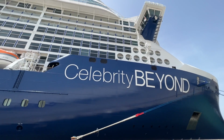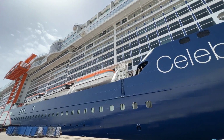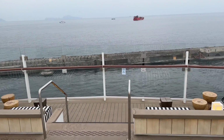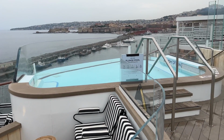I was fortunate to visit there in May of 2022 on board Celebrity Beyond, actually on the Celebrity Beyond's fourth sailing ever, and I got to spend the entire day exploring the Naples area. There's a lot to do in Naples. Of course, you have Capri nearby. You can take a day excursion over there. Of course, Pompeii and Mount Vesuvius are just right near Naples itself. You can also go down the coast a little bit, down to Sorrento. You can go down to the Amalfi Coast.